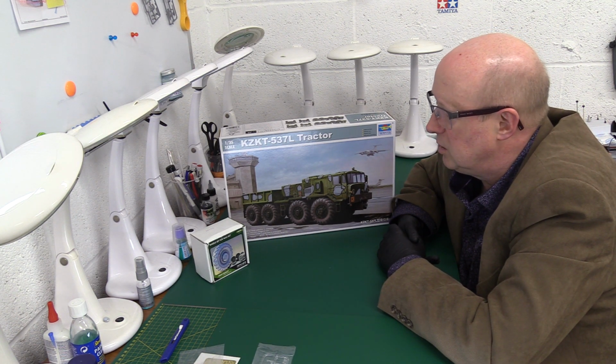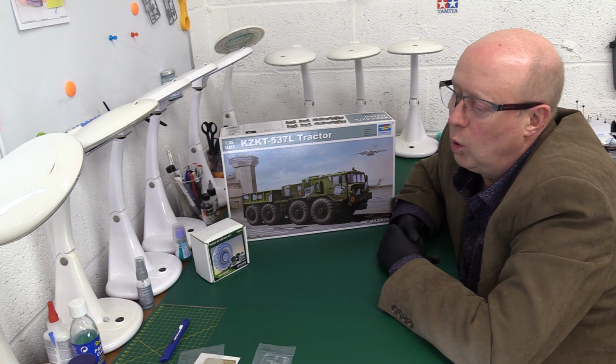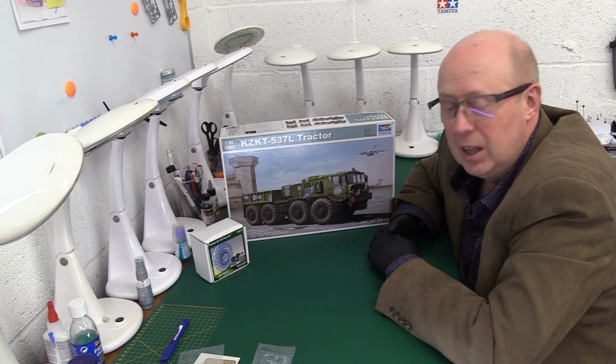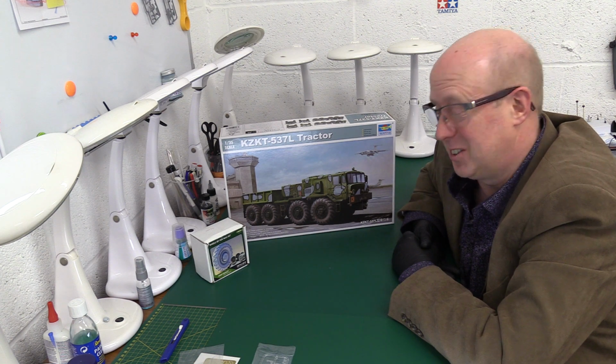The Chinese are just never going to be able to match Tamiya for quality or for the price they can actually charge until they make that effort. There we go. So 8 out of 10, 9 with the extras. Okay, which I think that's quite a good score.